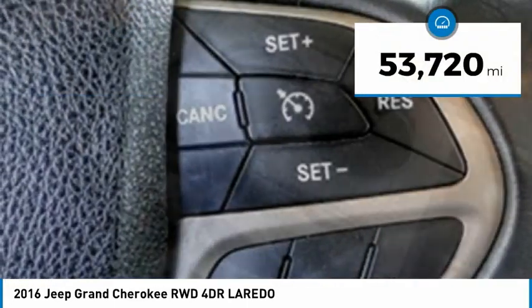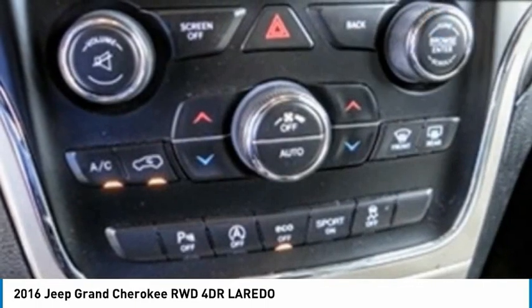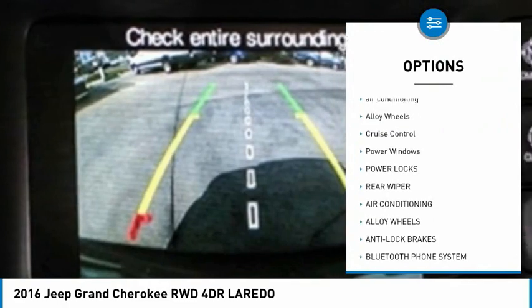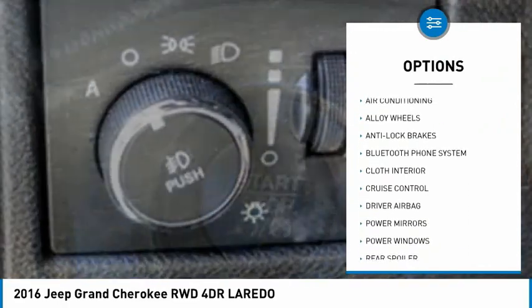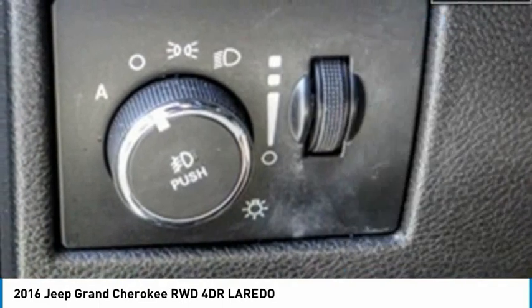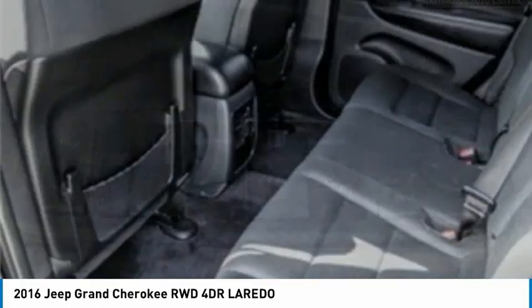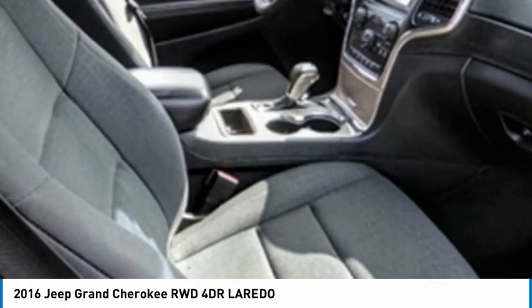This vehicle has less than 55,000 miles. Here are some of this vehicle's great options: backup camera, anti-lock brakes, driver airbag, Bluetooth, air conditioning, alloy wheels, cruise control, power windows, power locks, rear wiper. This vehicle offers reliability and good looks at a great price. So come in and take a test drive today.